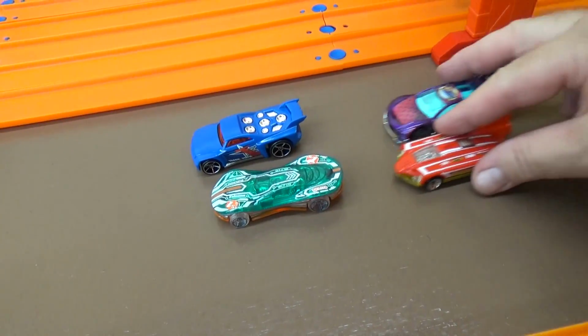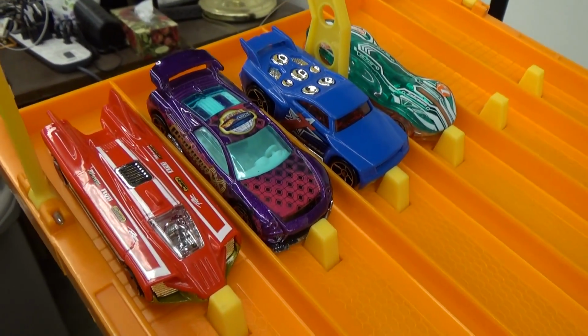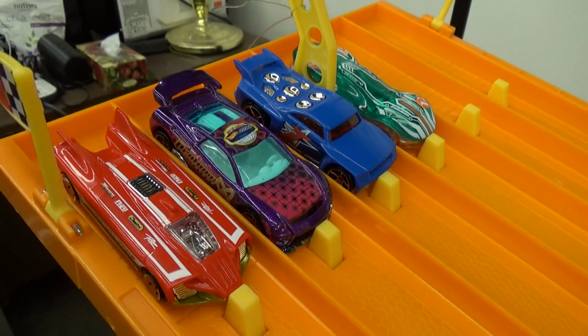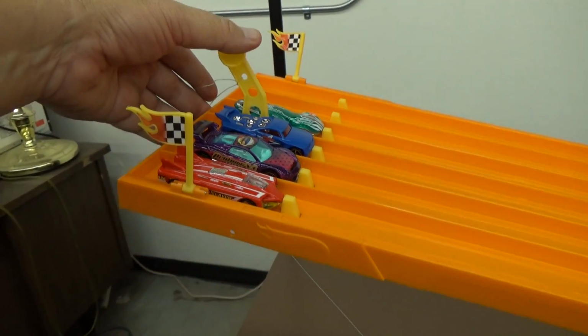Let's go ahead and race all four and see who's the fastest. One race for first place, then we'll race the other three for second place, and the last two for third place.